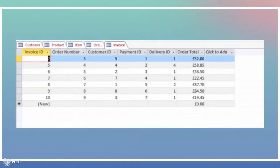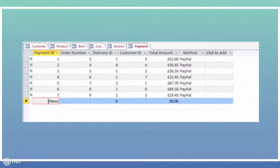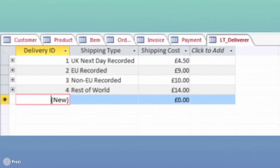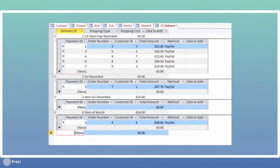the invoice table keeps track of all invoices, the payment table has all information on the final stage of the order, and here is the lookup table created for the deliverer entity, but slightly different from the ER as some attributes have been left out to save data redundancy. Normalization is important in a database to keep it simple. All the data to do with each delivery method is collated within that record, so it still can be seen, but it's a more organized way of doing it.